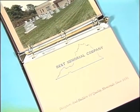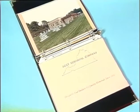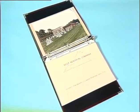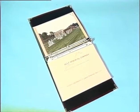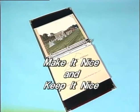The written material provided with this tape contains suggestions for organizing your own sales kit. We hope that this sample will serve as a model from which you can build a kit which represents your company's products and services. Remember, you'll be showing this kit to your customers. Its quality will reflect on you, your company, and your work. Make it nice and keep it nice.